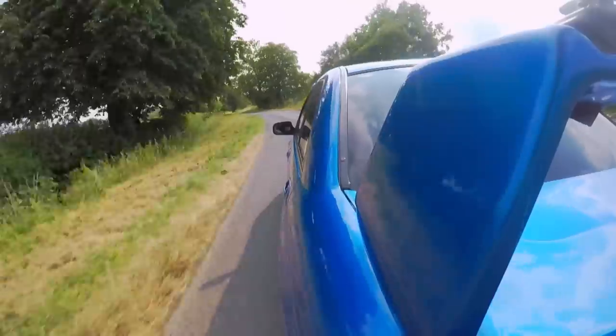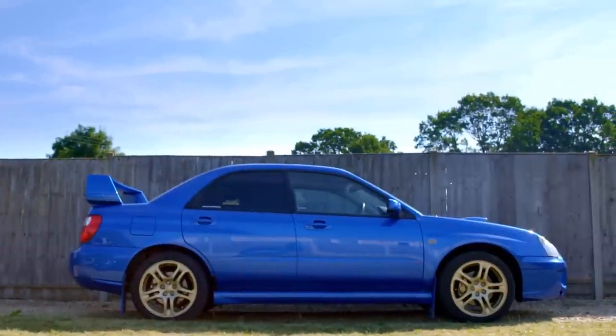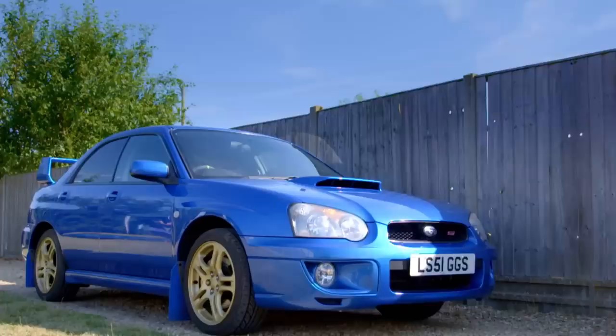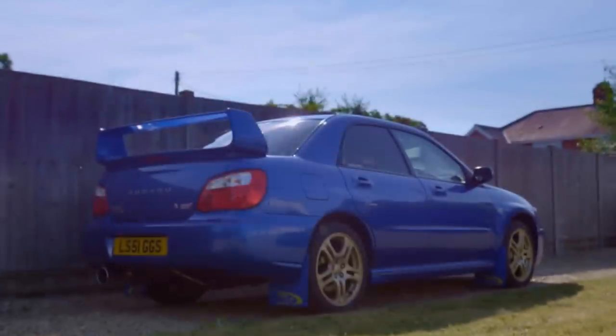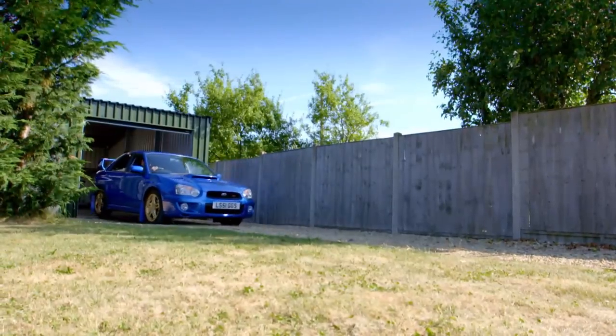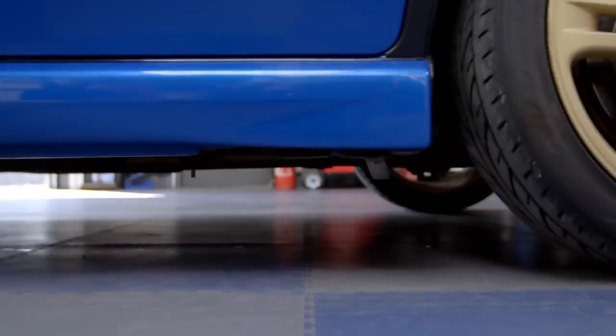First up, a proper rally legend, the Subaru Impreza WRX. These four-wheel drive weapons are every grown-up boy racer's dream, have won three World Rally Championships, and can be bought second-hand for as little as £3,000. And now I'm going to make this 2001 model even faster by helping it breathe more easily.